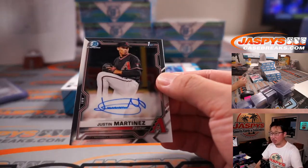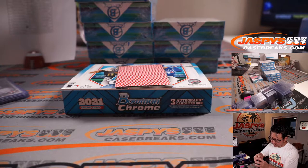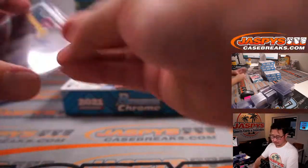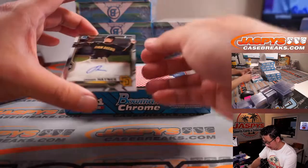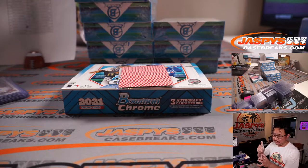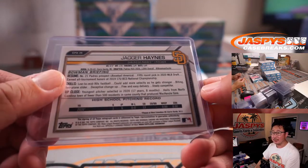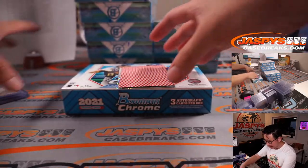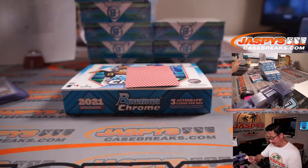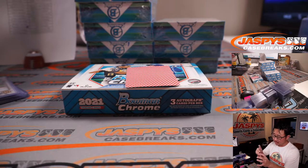We got Justin Martinez, Bowman first, Matt Arnold, Diamondbacks. We got Jagger Haynes, moves like Jagger. That goes to Mark and the Padres. Top 20 Padres prospect. And we got John Winkowski. I'm going to go with that. 152 out of 299, a speckle autograph for the Boston Red Sox, Burke Thomas. There you go, Burke.